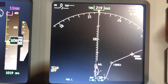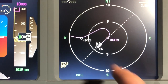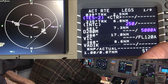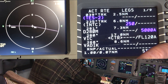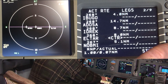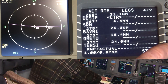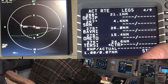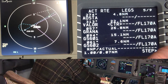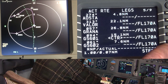So the first thing I'm going to do is I'm going to switch this to plan. And there you can see our departure route is already in there. So I'm going to now go through each of the steps and look at the route, see how it works out. So far, so good. Eltar, all the way across. Lego, okay. SRN. AOSTA, now there's the one. This is where we make that turn to go intercept our approach, and there it is, there's the approach coming around.